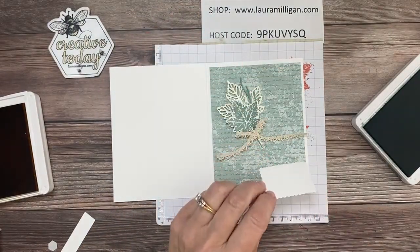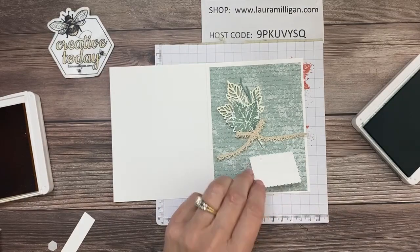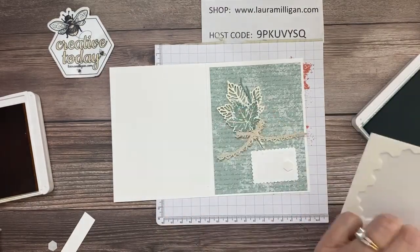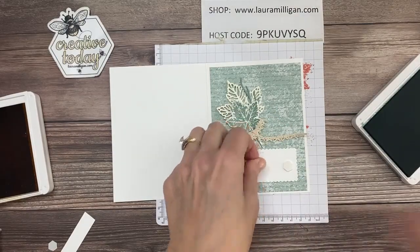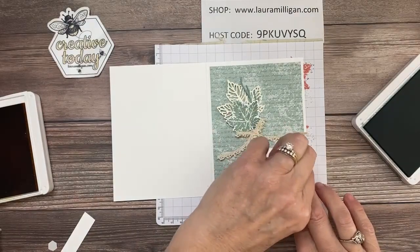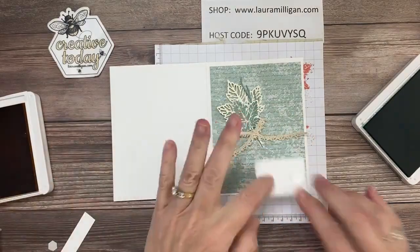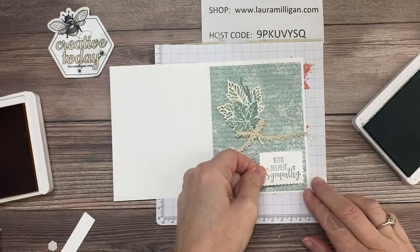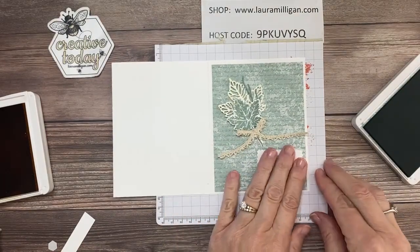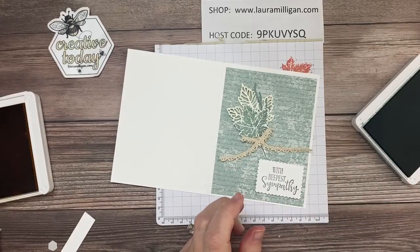I'm going to go ahead and pop this up with my dimensionals as well. I do like the Soft Succulent color too. I think it's really, really pretty. It's just a soft green color. I'm not a big fan of green, but I love this color. Okay, so there we have that. I'm just going to put that there with deepest sympathy, and then I'm just going to add some embellishments.